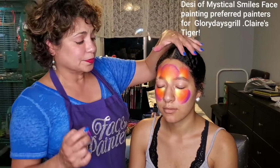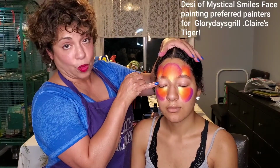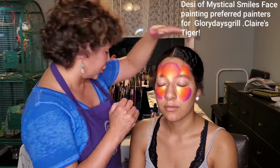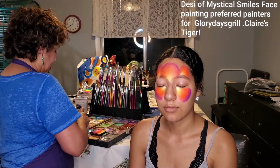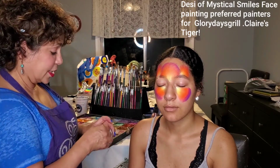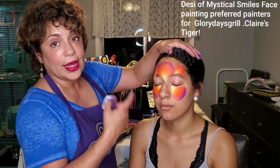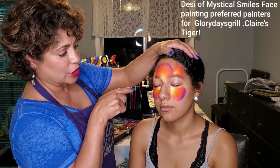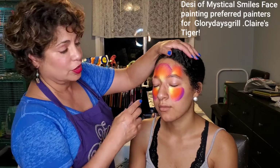Okay, great. So for some kids, you're then going to take another sponge and dab over the eyelids, or you can do it with a brush. It's whatever you feel more secure with. So if you're doing it, do that. Now, some painters will start with the white first, do all the white, and then do the rest of the colors. But I did it this way so that you can have the choice of whether you wanted to do it with a brush or a sponge.